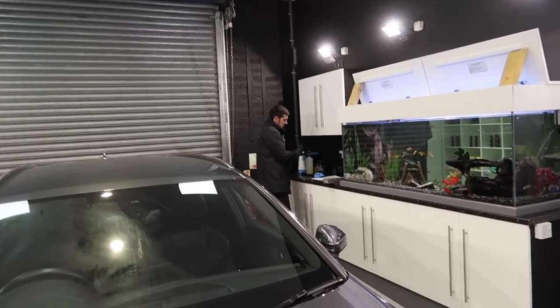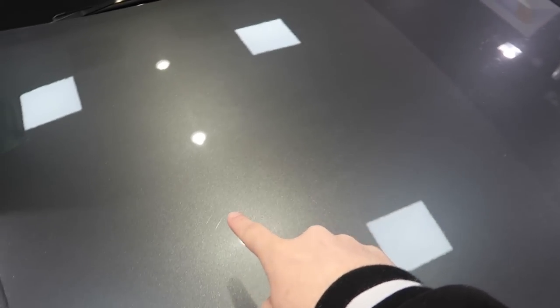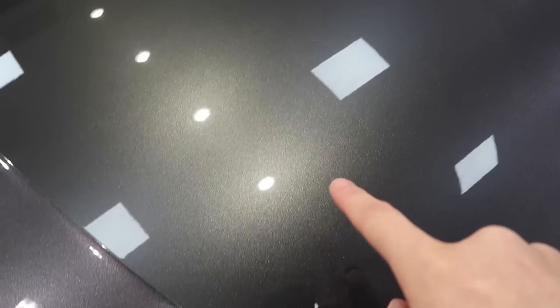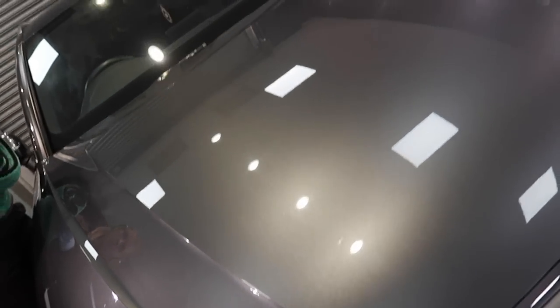Ian's prepping a couple of bonnets outside for the training day. And now you're about to see us tackle, I wonder if you can just see them, these here, random deep scratches in the bonnet. There's another one that comes across here. Time for us to tackle those after lunch.